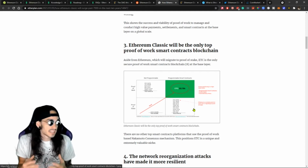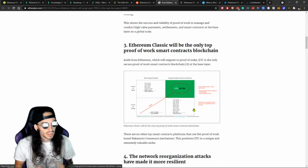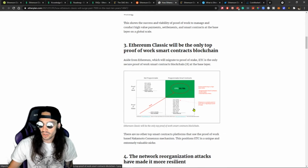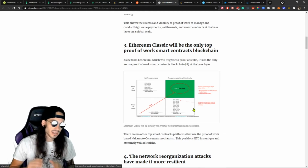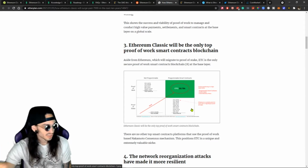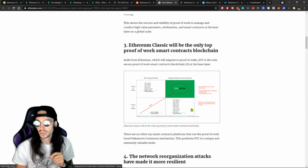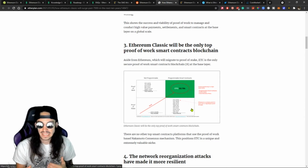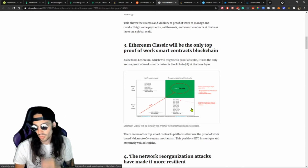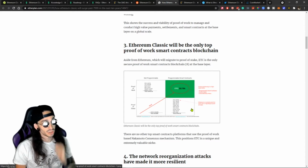I'm not saying that someone can't come along in years to come and switch that up, but as of right now, you've got proof of work, programmable smart contracts. Ethereum Classic is the only one. So this little chart that you can't read right here is enough of a reason to invest in ETC, because you see right here that it is a very niche coin. There are thousands of cryptocurrencies in the market today. It's so hard to choose from them.